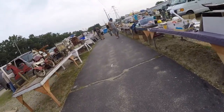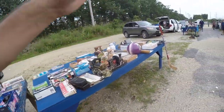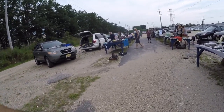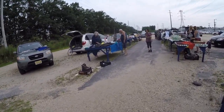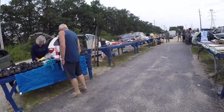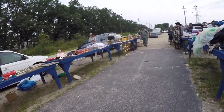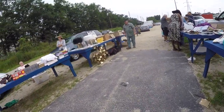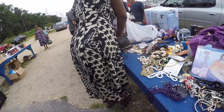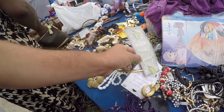All right, let's see what else. The one cool thing about this flea market is up here is where all the people who clean out the storage rooms set up, because it's so cheap. They just set up for the week or weekend and blow out all their stuff. So hopefully, they always set up late, so hopefully there's something. More costume jewelry.